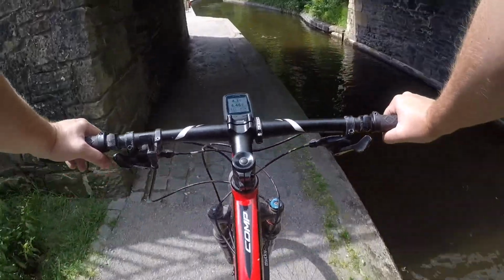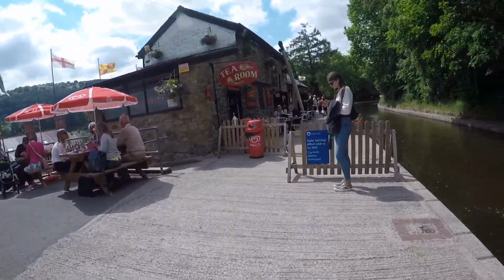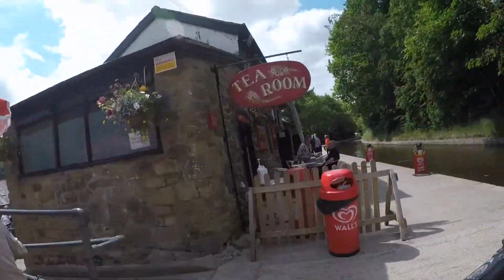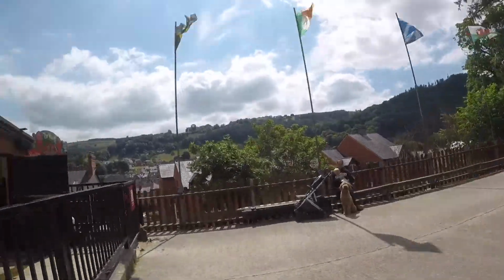And not long after you've taken in those views, you come to a very nice tea room on the side of the canal. At this point you have to dismount and push past the tea room as you're not able to cycle through for obvious reasons. On our way back we actually stopped at this tea room, and I can definitely recommend the bacon, brie and cranberry panini. It was delicious.